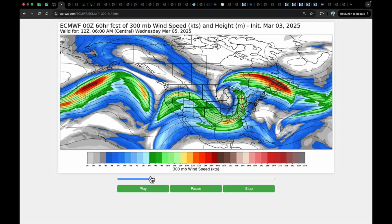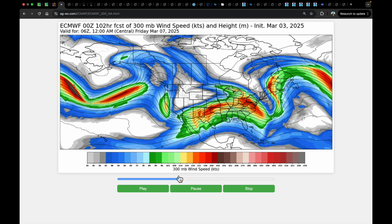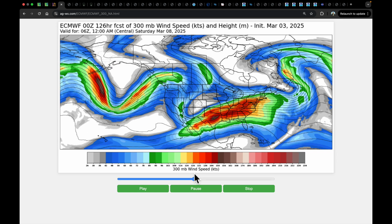That low goes right over Illinois, my home state, although I'm in Denver right now at Commodity Classic. Then finishes here over parts of the Great Lakes, and then we're just watching the next one. There it is coming in. Now this next one has some different characteristics. It's a much, much more open wave.